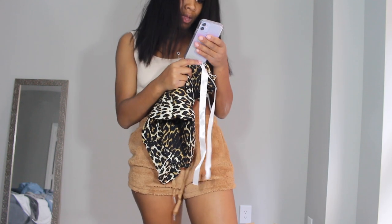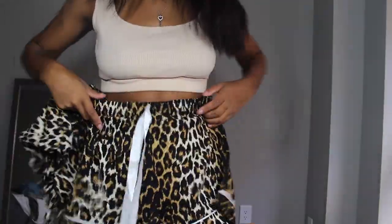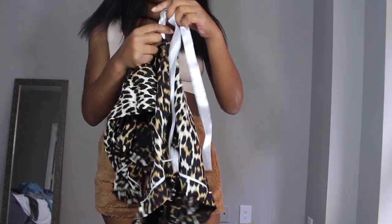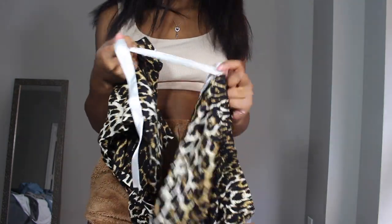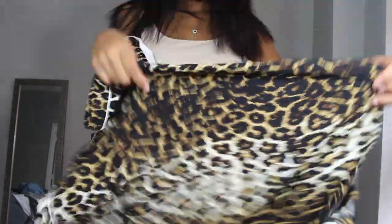Alright, next. I got some cheap girl, cheap sister. I got another two-piece pajama set. This was $11.94. Quality, wonderful. I got this in a size medium as well, because I want these to be kind of big, just like this. This is cute. Oh, and the strings work. Y'all, I'm excited. You know, sometimes they put the strings on here just for style and don't even work, but these junks actually work. And I got the shirt to match.